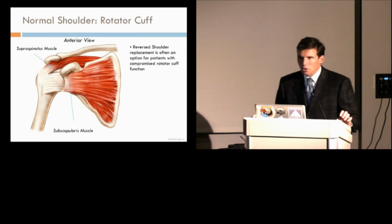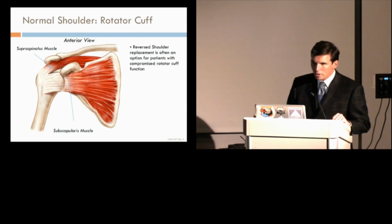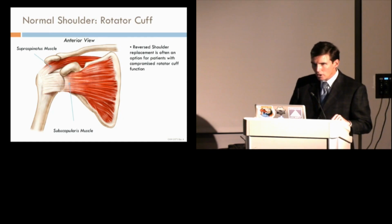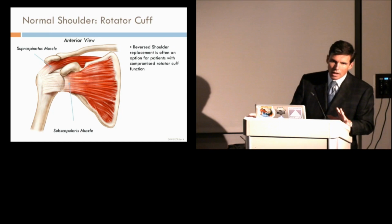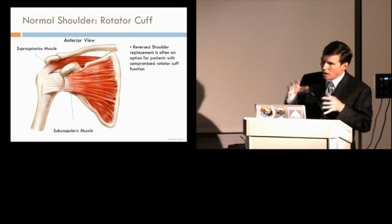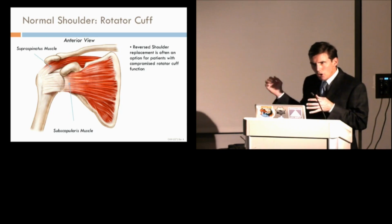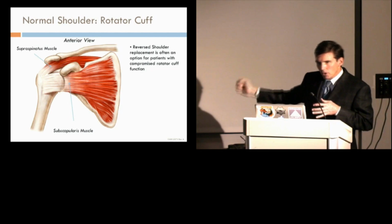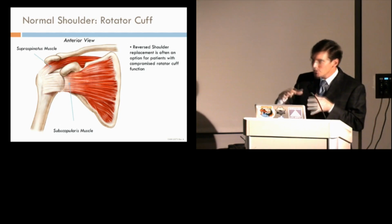Now I mentioned something earlier that you probably have heard before. That's called the rotator cuff. The rotator cuff, again, is a confusing concept. It was confusing to me when I first learned about it. The rotator cuff is nothing more than a group of muscles that surround the humerus. So as you know, to be able to move your arm in space, you need muscles. So muscles attach to bone by tendons.